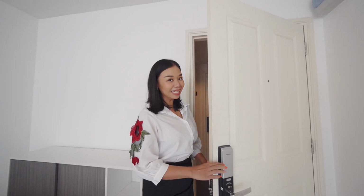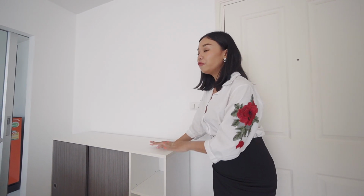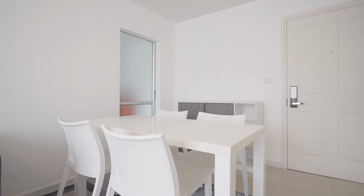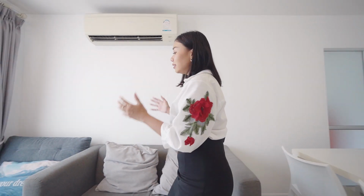And now I'm here in the room, and this room is located on the 4th floor. The first step when you come to the room is the living area. On my right hand side here, this is the shelf to put your shoes. And next to it will be the dining table and chairs for 4 people. And right there is the sofa and the sofa bed.